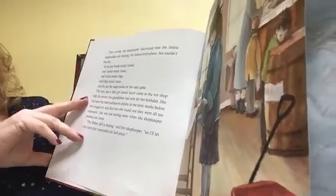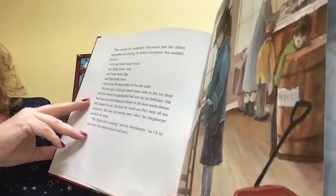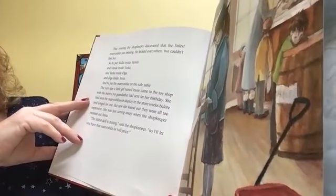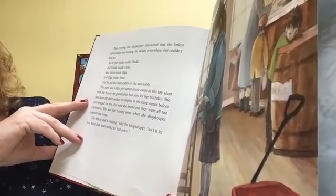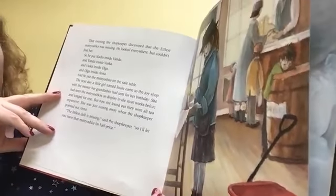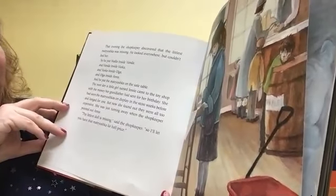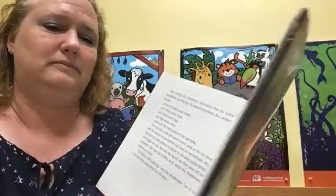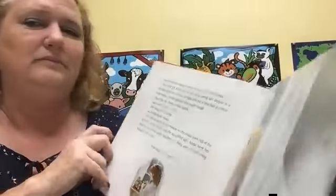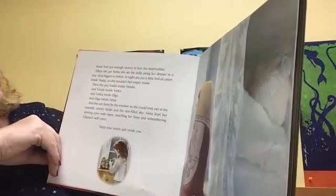The next day, a little girl named Jessie came to the toy shop with money from her grandfather that had been sent for her birthday. She had seen the dolls on display in the store several weeks before and longed for one. She was turning away when the shopkeeper pointed out Anna. "The little one is missing," said the shopkeeper, "so I'll have to give you it for half price." Jessie had just enough money to buy them.